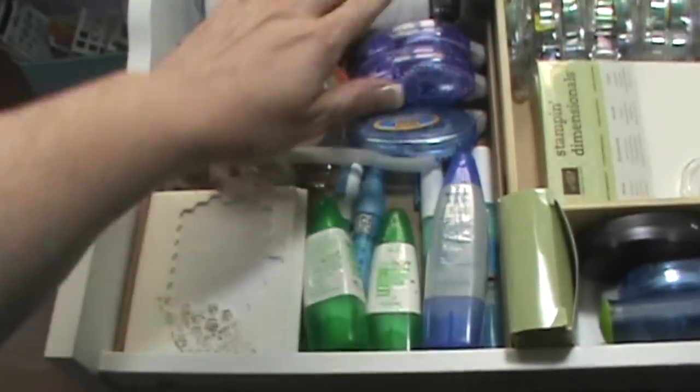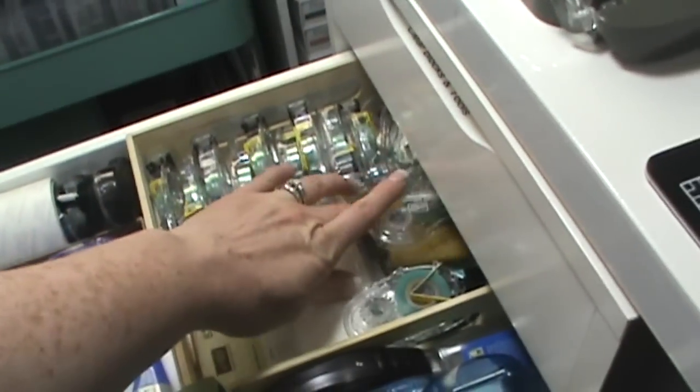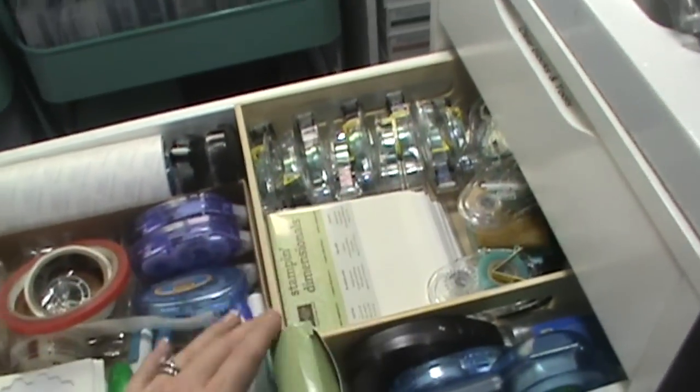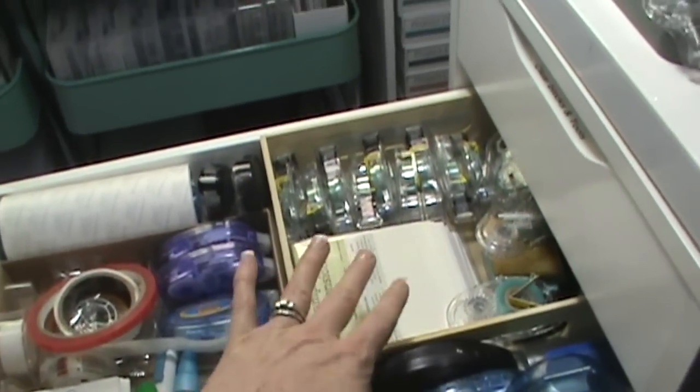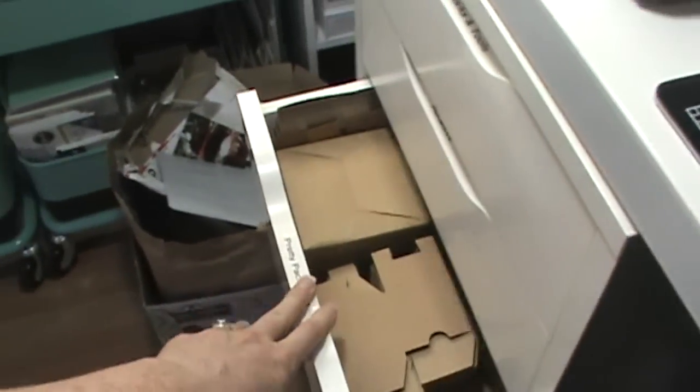And then my sticky strip. I have some extra snails right there. And then this is all new stuff. This is my backup stuff. And I am kind of crazy about adhesive. I have an entire box over in my other unit that is all adhesive.